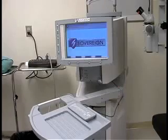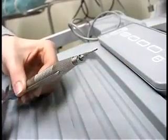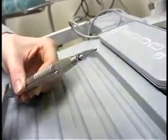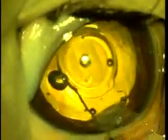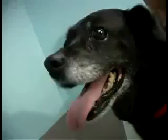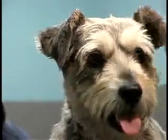And 90% of dogs have good to excellent vision after cataract surgery. We use the same equipment and techniques that are done in people with a state-of-the-art phacoemulsifier to break up the lens and remove it through a small 3mm incision, and then replace that lens with the artificial lens, closing that incision with just 1 or 2 stitches. Most dogs can see when they wake up from anesthesia, and certainly by the next day after surgery.